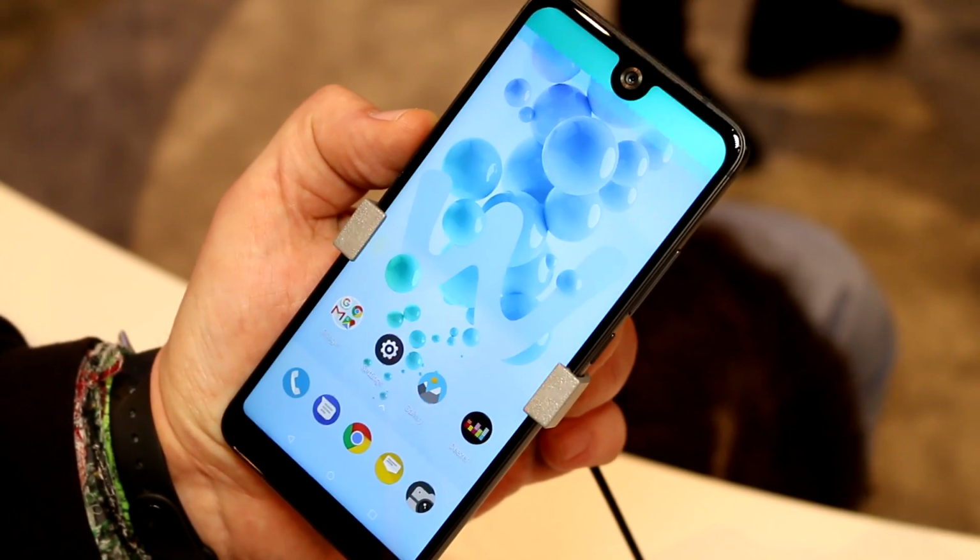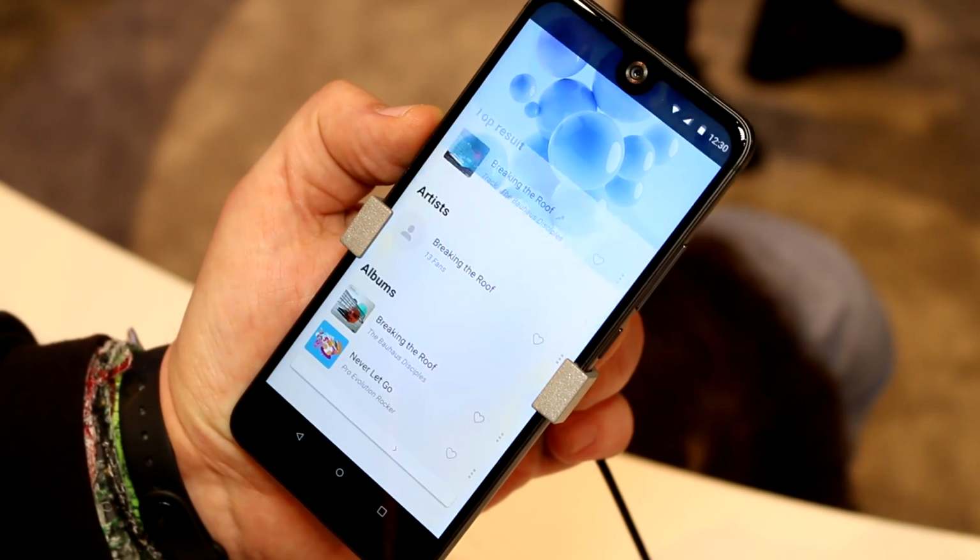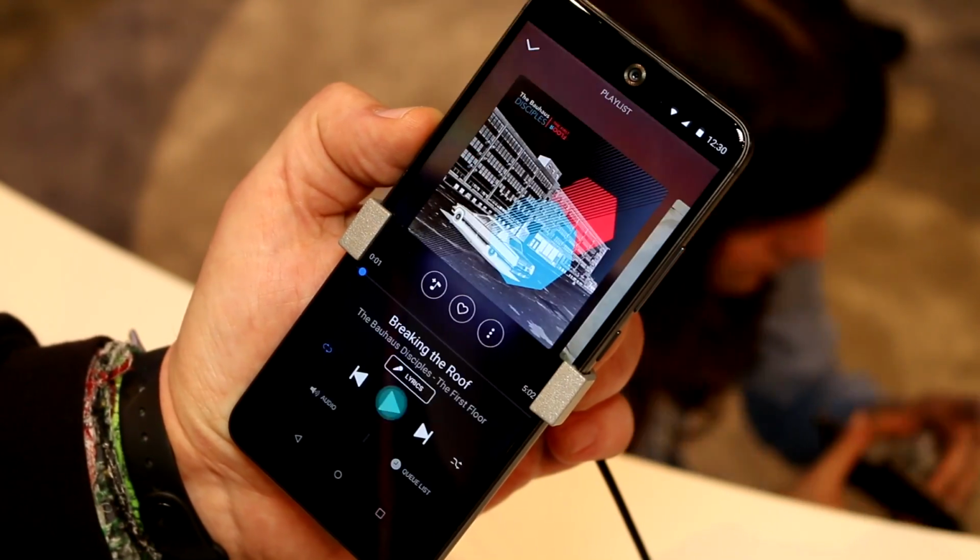So this has just been a very quick look at the Wiko View2 and the Wiko View2 Pro here at MWC.